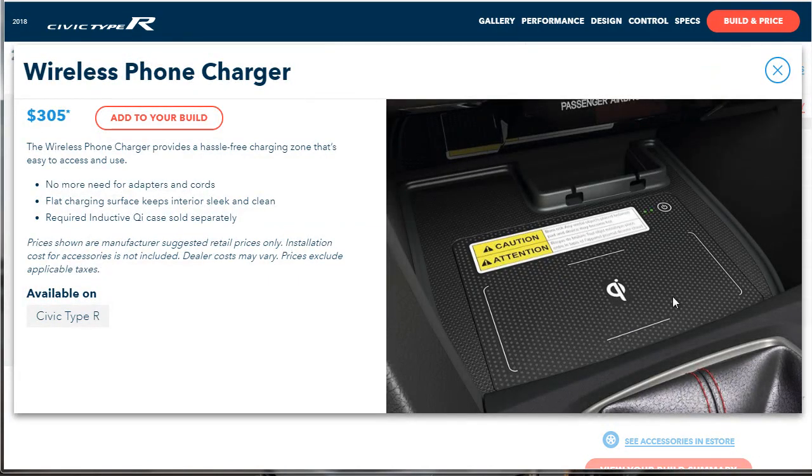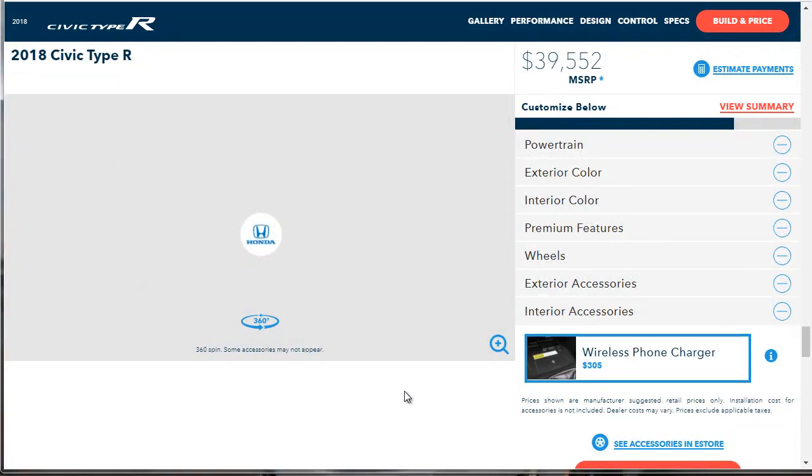All you need to do is just place your phone right here. Oh, look, they even have an on-off button. I've never seen that. Just place your phone right here. I guess make sure it's on. Place your phone right here, and then while you're just driving around, it's just charging up. And that's just awesome. And I bet you it's a little bit grippy, so that way, when you're turning corners, your phone's not sliding all around. So let's add that for $305.